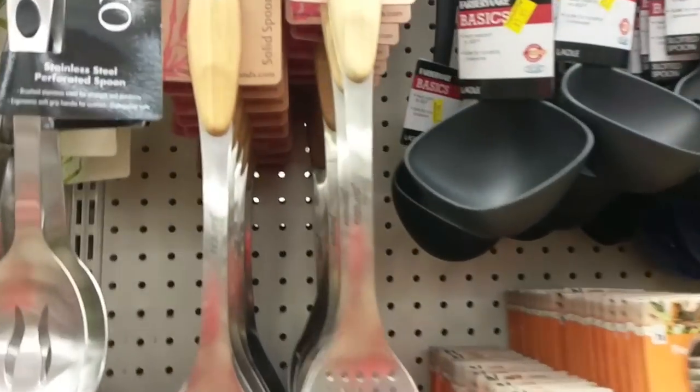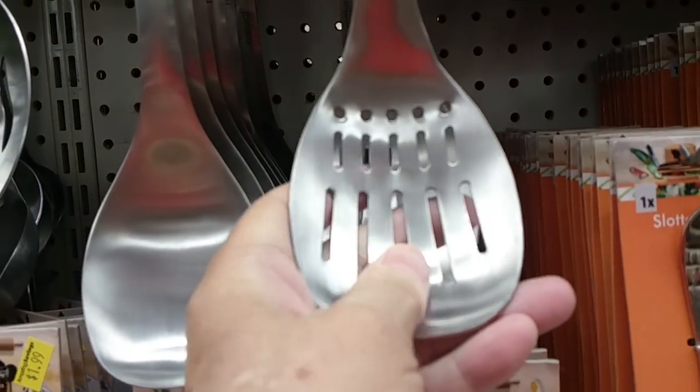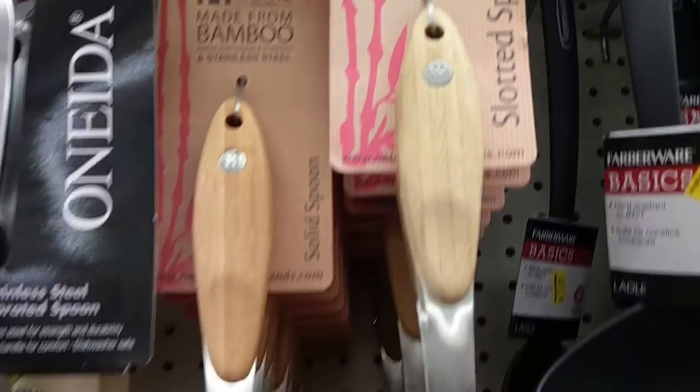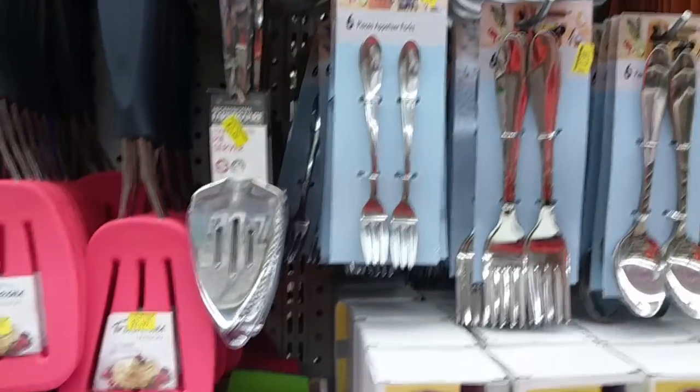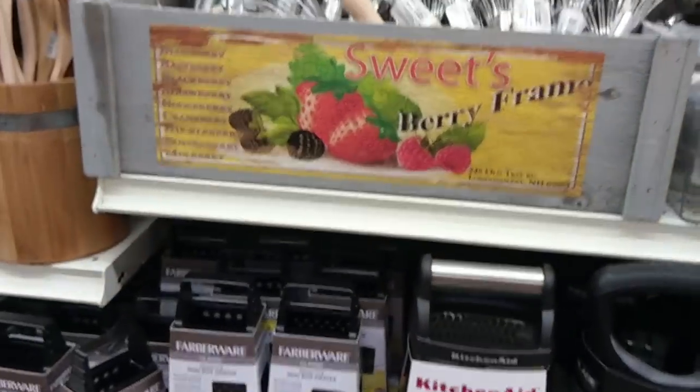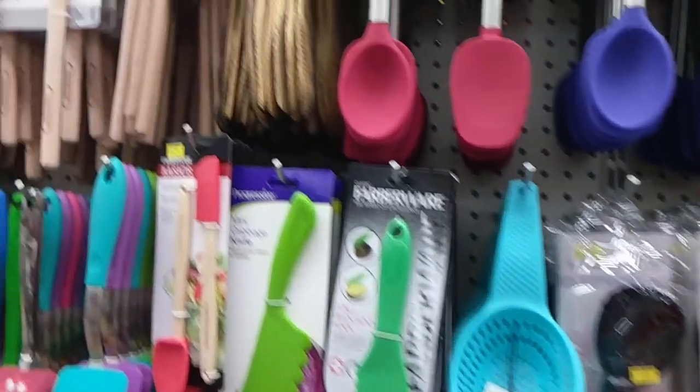Now look at these with the bamboo handles. Nice. Natural Home for $3.99. Oneida. I think Oneida, gosh, when I married little Scotty, we had a set of Oneida stainless steel.